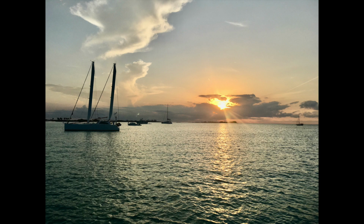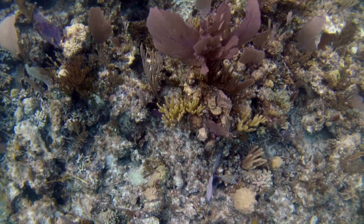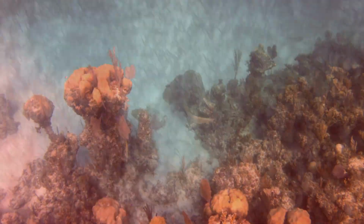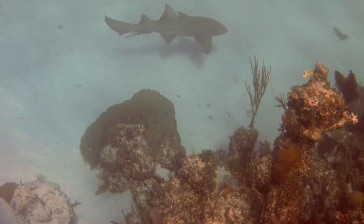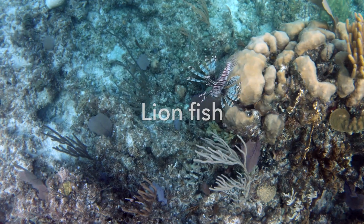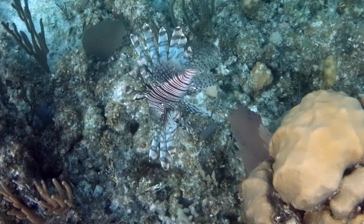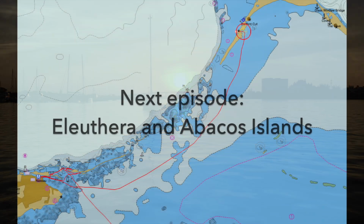And here we are enjoying some Hellgood margaritas to celebrate our last night at Yacht Haven Marina. We then headed back to Rose Island and its beautiful coral reefs, and we spent a few days there while our visas were being processed. After we'd picked up our visas, it was time to leave Nassau and head on to our next destination.